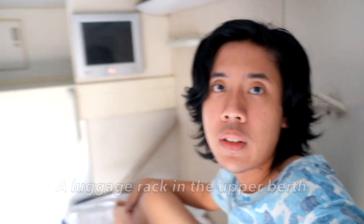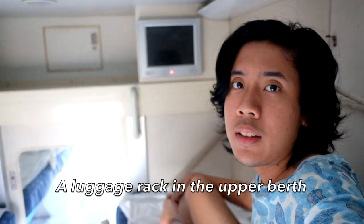This is how it feels to be in the upper berth of the compartment. And there is a luggage storage rack above the door. And shortly my train will arrive at Hefei Station, as I need to leave the coach to try to get to the front.